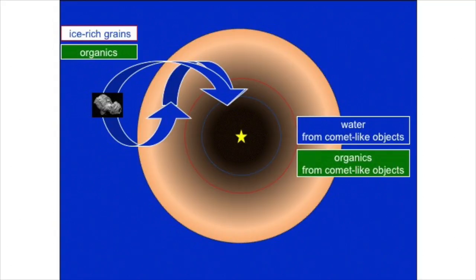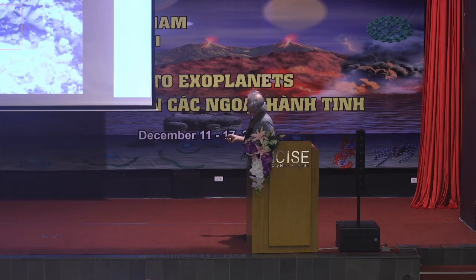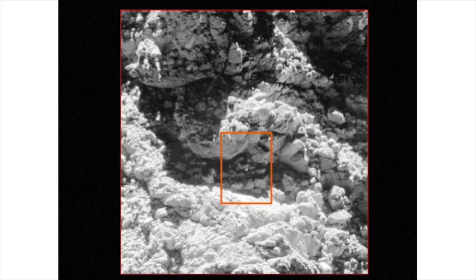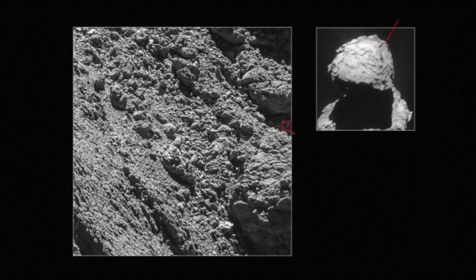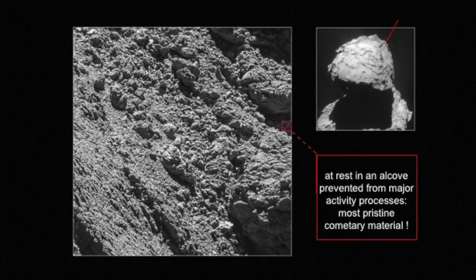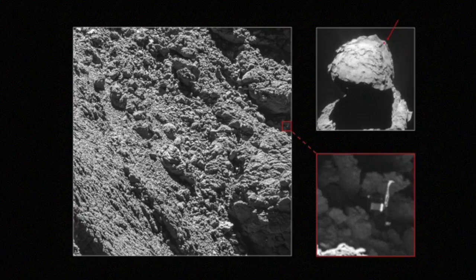And as I said yesterday, to me, the important thing is that most of the organics are in these comets that we have looked at, and I will just finish by that. You know that Philae is here. The reason why I show that is to show that where we put Philae finally, if I can say so, it came to rest in the best place we could think of. Why? Because after all the jumping, in this place, which when you increase the resolution, it's right here. You see that it's really in a fantastic place, because it's an alcove, prevented from all the outgassing. Here it is.